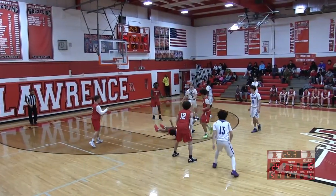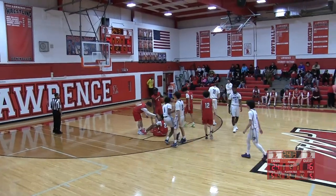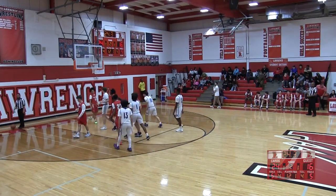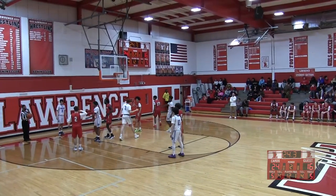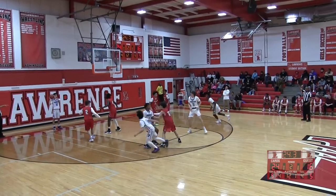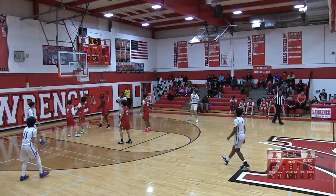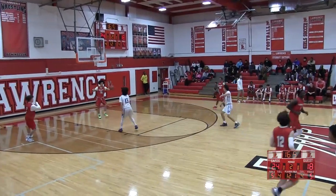And Vaughn goes in, grabs the ball, and I believe that's going to be a jump ball called. Possession arrow. Going to give it to the Tigers. Tigers inbound the ball. Carrick got a piece of it, but unable to stop it. And there's two more points for the Tigers.